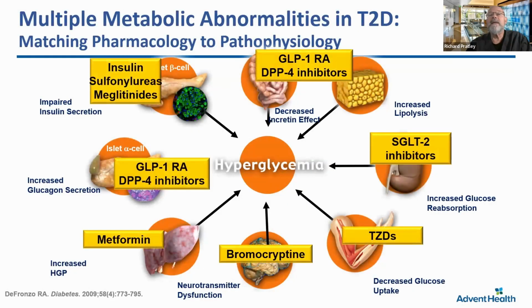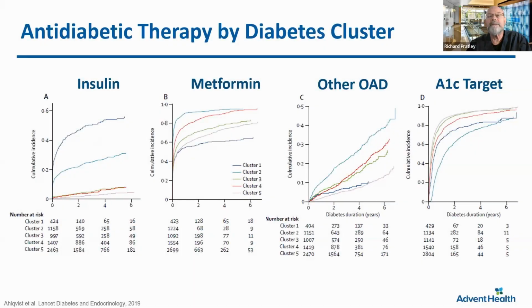But really what we're trying to do is match the pathophysiology, the abnormalities that we see, to the class of medication. So when people have beta cell defects and don't secrete enough insulin, we give them insulin, or other medications like the sulfonylureas. So this is just an example of how knowing the pathophysiology has led to the development of different treatments for diabetes. And I'll talk a little bit about some of these other treatments.